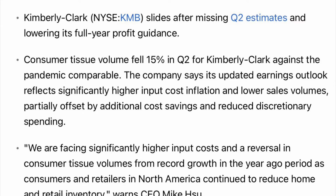First off, we'll start with Kimberly-Clark. Currently, I have 3 shares of Kimberly-Clark and look to add more when it's below 130. In Q2, consumer tissue volume fell 15% for Kimberly-Clark. They've also updated their outlook for their future earnings due to inflation and pulp concerns.